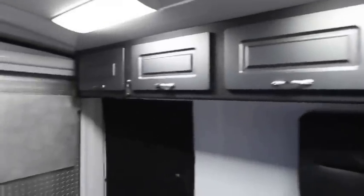Now overhead, we have cabinetry on both sides of the Toyhauler here, you'll notice. So there's lots of storage. And then in the back corner, we actually have hanging pockets here on both sides for lots of miscellaneous items that you're going to carry, helmets, other gear, etc. And then of course, for every guy, we've got to have our TV in our garage. That just finishes it off nicely.